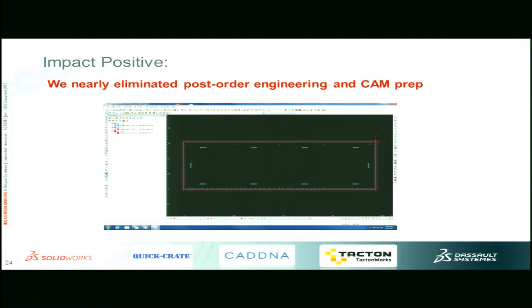Next piece, and I'll compliment Landy on some of the work that he did even after we put this in place, was that we've nearly eliminated the amount of time after an order comes through. Because what you just saw a few minutes ago was the creation of the DXF files for every panel, for every side of the crate. And because we're using that same master model, and different people aren't modeling it, and all of the features are always exactly the same, those DXFs that get produced are always going to be 100% consistent.